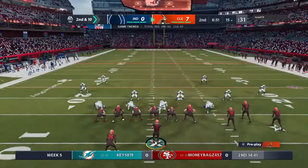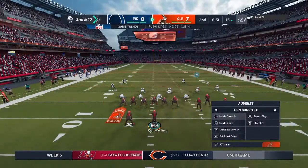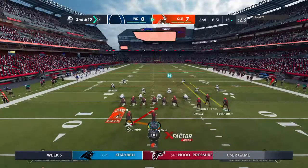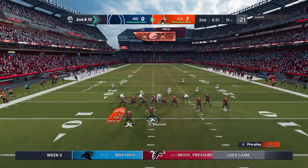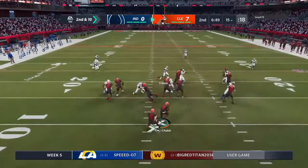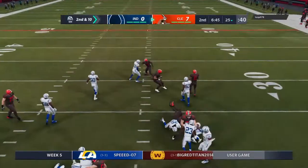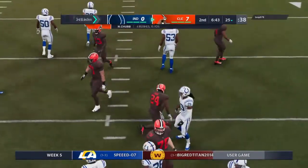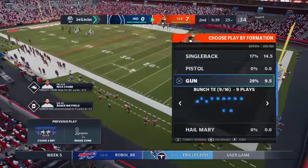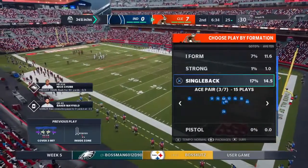So after the incompletion on 1st, now 2nd and 10. From the gun, it's a give to Chubb, and down he'll go at the 25. 9 yards, and that leaves him just short, so it'll be 3rd and less than a yard. So from 2nd and long, now we go to 3rd and very manageable.